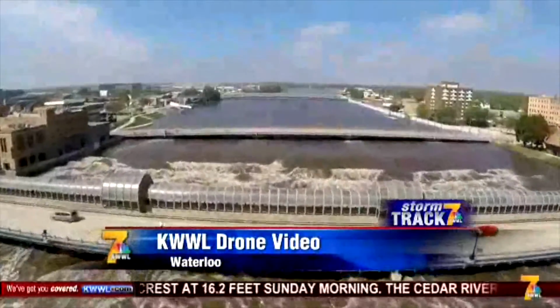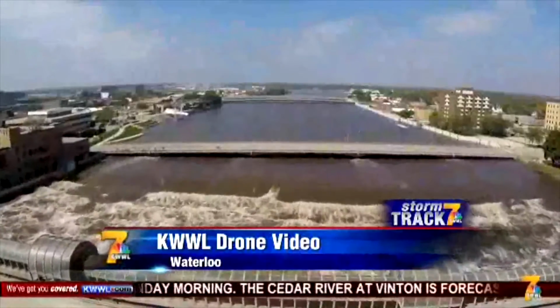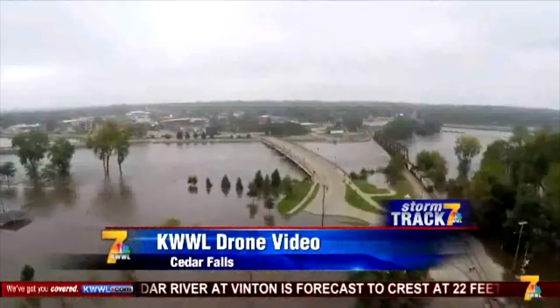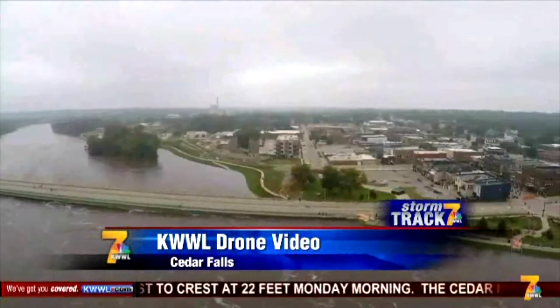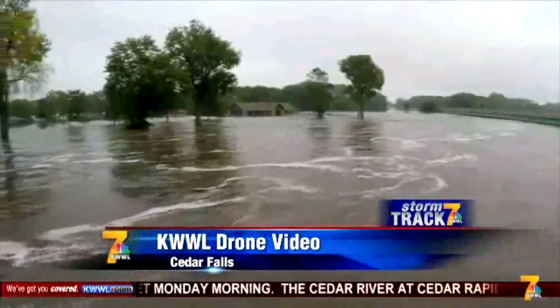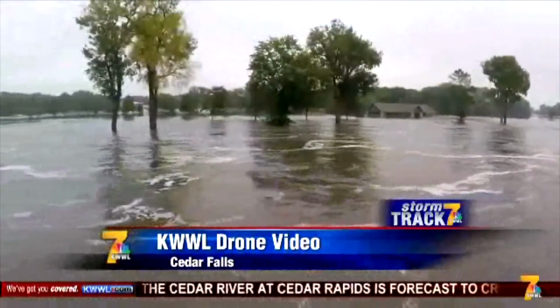The main thoroughfares, though, are still open, including Mullen and First, so those are always going to stay open unless it would be a real drastic situation, but they are open still. And here is the KWWL drone video over Cedar Falls just a few hours earlier. This is over the downtown area. The community response is very strong there. Water creeping up on the railroad bridge there. It was easily overtaking the trails along the river.